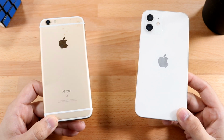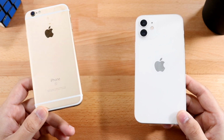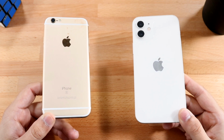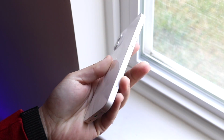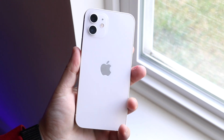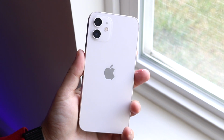So to sum up this video and to answer the question, should you pick up the iPhone 12, or should you keep the iPhone 6s? What I can tell you is between both devices, you can't really go wrong with the iPhone 12. Going from the 6S to the 12 is an important upgrade to say the least. I mean, this phone, yeah, it's expensive, kind of, not really. It's expensive from the previous models, but it's a very important thing to do.